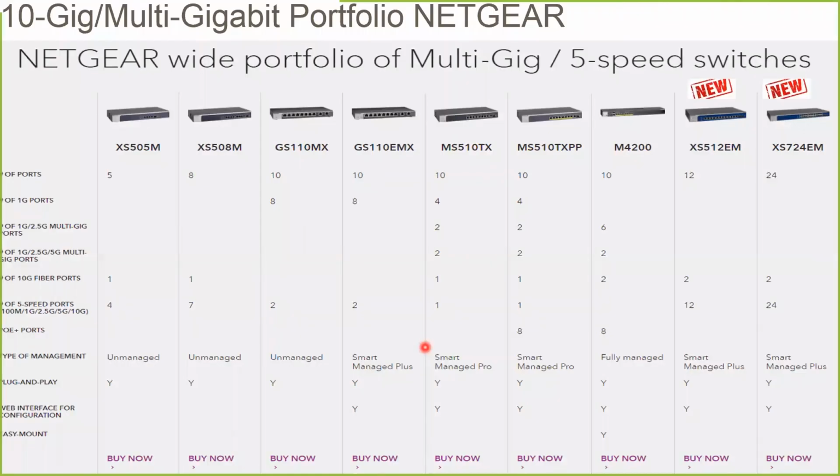So when we look at how many 10 gig, multi-gig, this 5-speed networking products we have, as you can see, we have a complete portfolio. We have 9 switches already in this 10 gig, multi-gig space. We have different types of management, so we go from the unmanaged space, where you just plug and play. These ones you are not going to be able to configure, but you just plug and play, and they will deliver this 5-speed networking to your network.